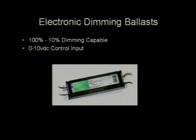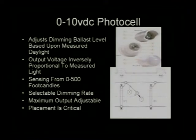0 to 10 volt control input. To touch on that, the picture up at the top right, the center picture there, is a picture of the lighting sensor that we use. That's a Hubbell sensor. It adjusts the dimming ballast level based upon the measured daylight. How that works, basically, not to bore you with a lot of electrical stuff, is that the output voltage of that sensor operates inversely proportional to the amount of light that it senses. So the more light that's in the space, the less voltage it's going to output. And the less voltage that it outputs to the ballast, the less light you get out of that light fixture, and vice versa. It has an ability to sense from 0 to 500 foot candles.